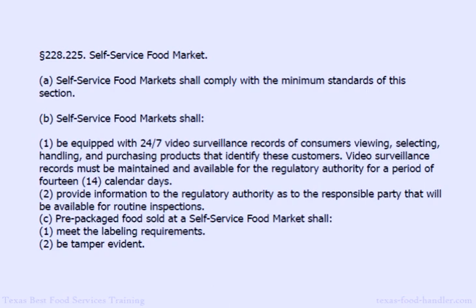Self-service food. What is self-service food? The only thing I can think of is, at colleges, they have these little areas where you can get food from vending machines, microwaves. You can even pick them up, and they trust you to pay for them. But hey, in college, hopefully it works better. Surveillance checks must be maintained for 14 calendar days.